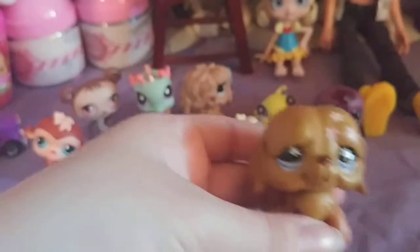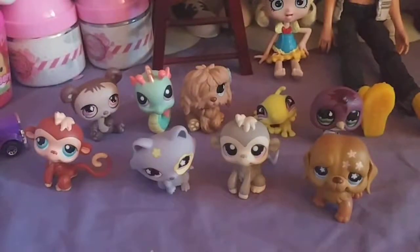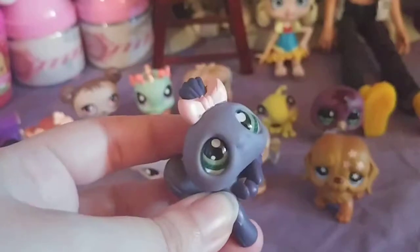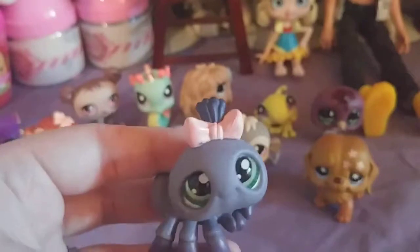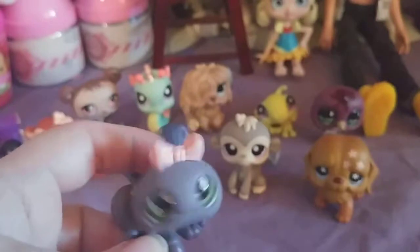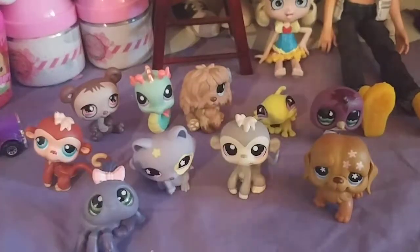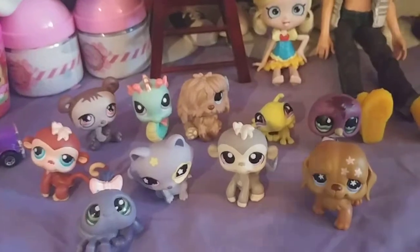This dog, which you will be keeping, it's cute. And last but not least, this purple spider, which looks like he has glass eyes. So that's pretty interesting. I wonder if this is real. Well, it's got the... Yeah. Don't know. So yeah, that is all the LPS that I got. Pretty sure there's no more hiding. Yep. And those are all the LPS that I got.